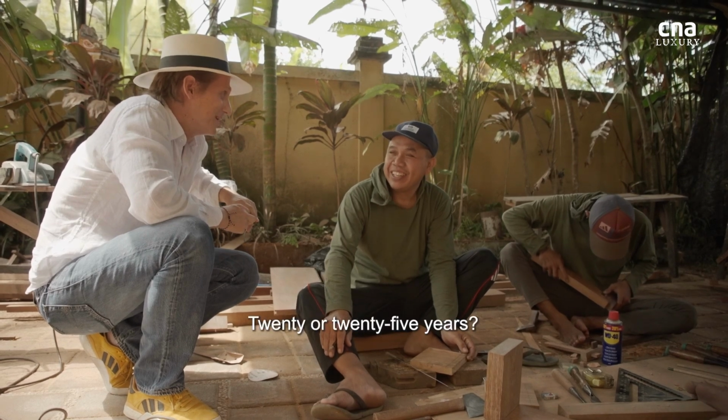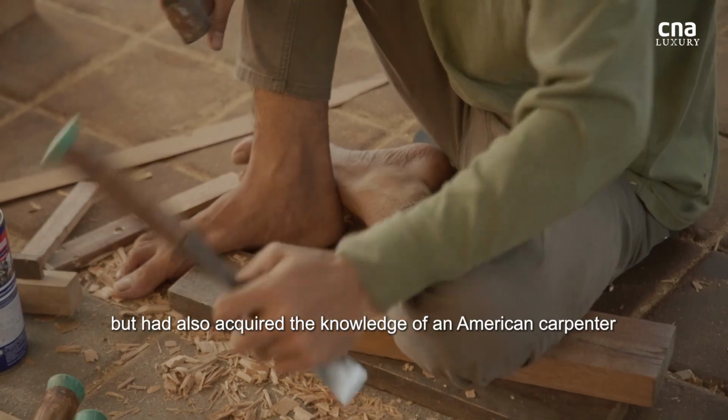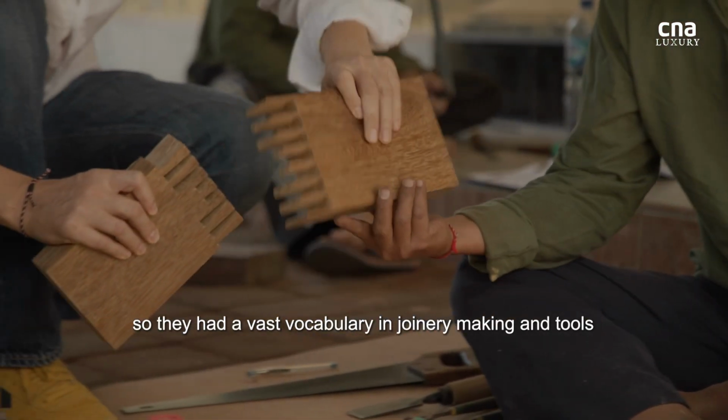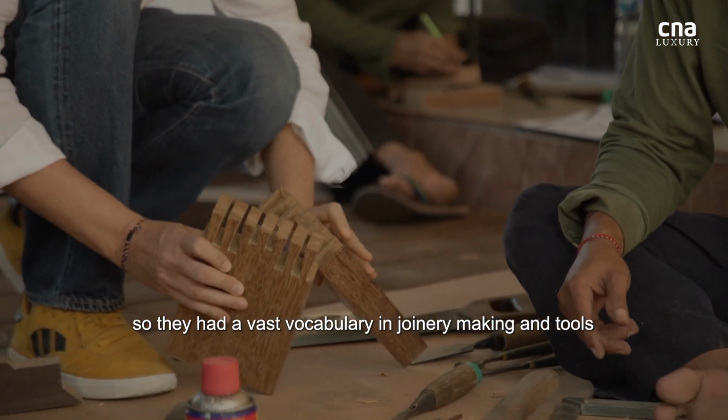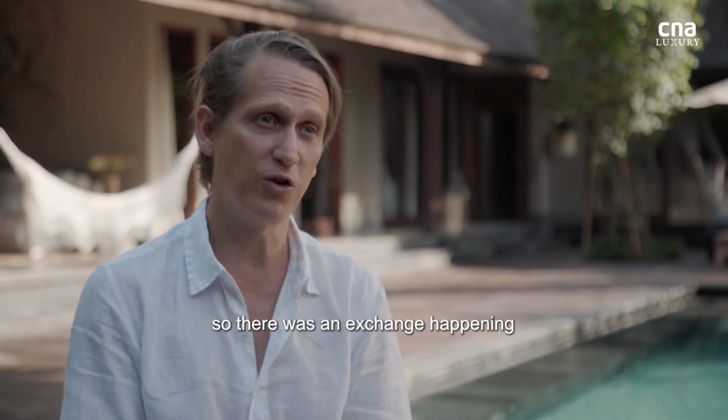They were Balinese carpenters but had also acquired the knowledge of an American carpenter, so they had a vast vocabulary in joinery making and tools. I had to learn from them how it is being made, so that there was an exchange happening.